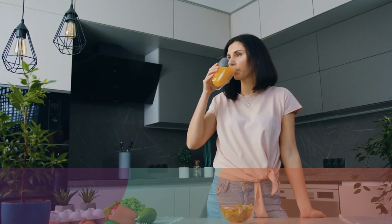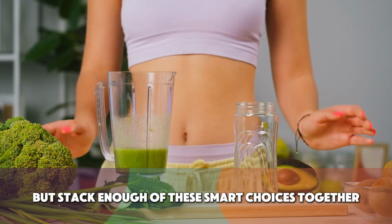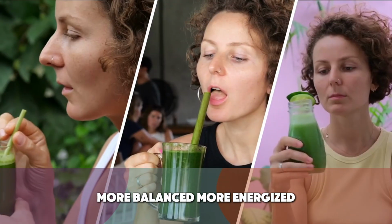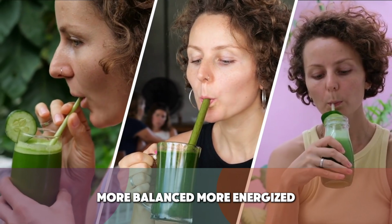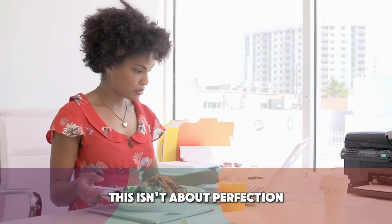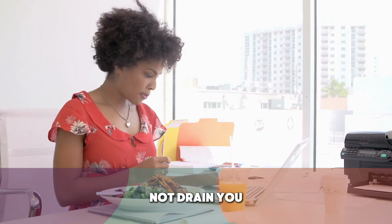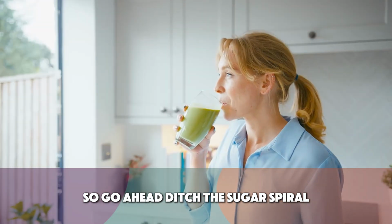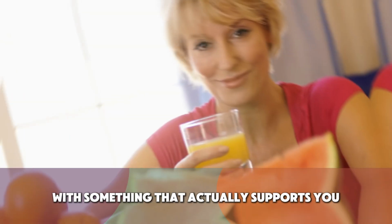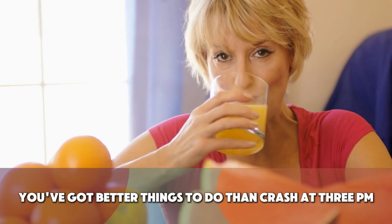Here's the truth. These aren't radical overhauls. But stack enough of these smart choices together, and you start to feel different, more balanced, more energized, and a whole lot less like your body's working against you. This isn't about perfection. It's about making your daily choices work for you, not drain you. So go ahead, ditch the sugar spiral, and fuel your midlife comeback with something that actually supports you. You've got better things to do than crash at 3 p.m.